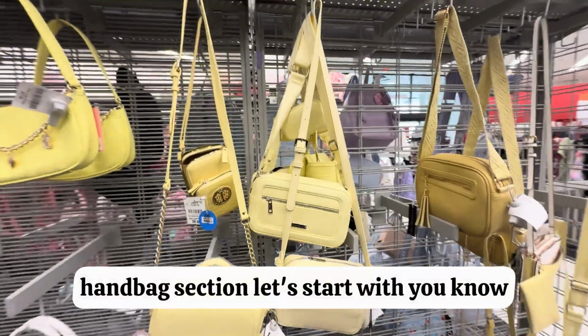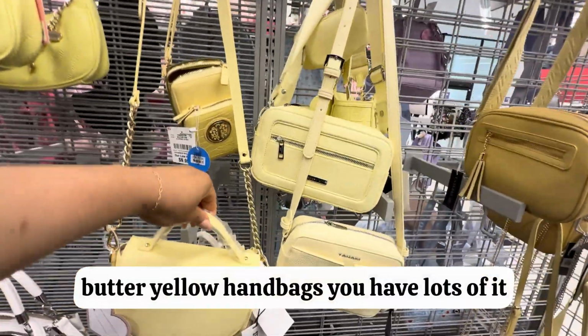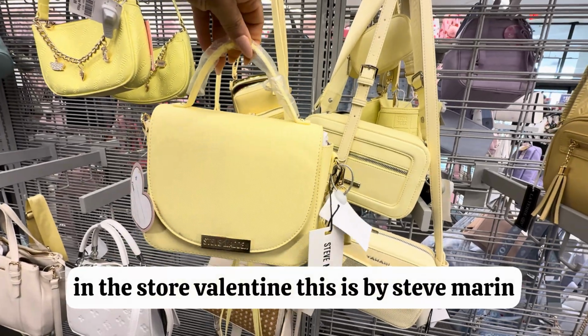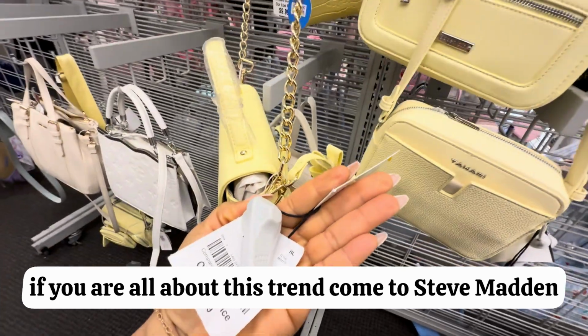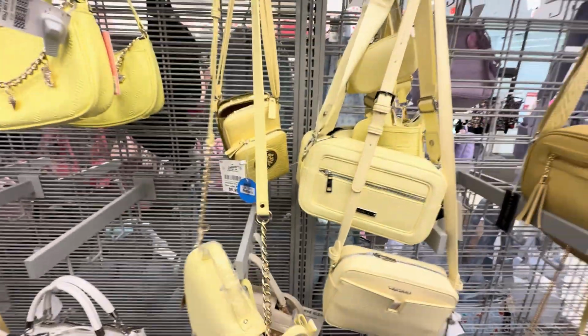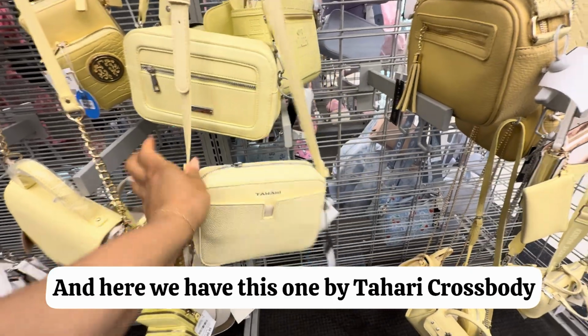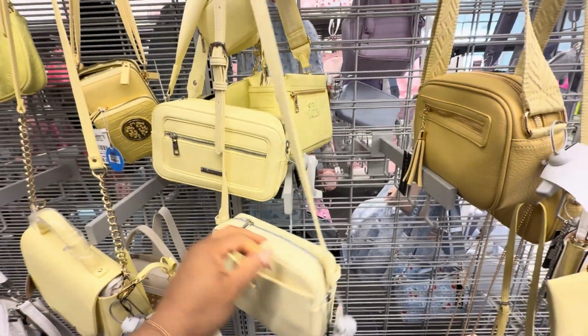Handbag section. Let's start with butter yellow handbags. You have lots of it in the store, Burlington. This is by Steve Madden. If you are all about this trend, come to Steve Madden. This is $24.99. And here we have this one by Tahari, a crossbody, and this is $19.99.